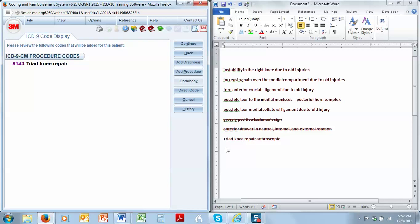Because remember, when we're talking about ICD-9, a lot of times there is nothing to differentiate in the codes between arthroscopic or robotically assisted procedures versus open procedures or traditional procedures. That comes with one of the reasons we have ICD-10, right? Okay, so now we can cross that off, can't we?